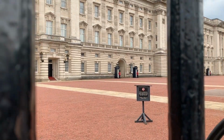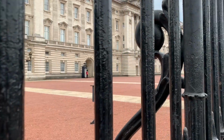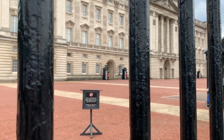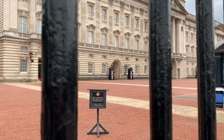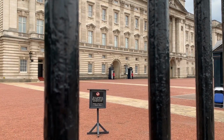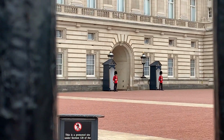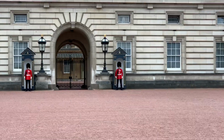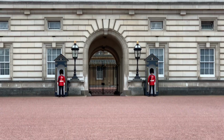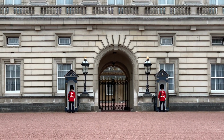I'm outside the gate. So you see the guard here. Yeah, the guard. My gimbal now is between the bars of the gate. So you see the guards there.